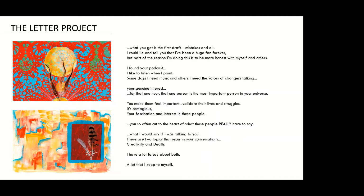I shared the artwork and little snippets of the letters. I kind of turned them into a form of poetry. That's what you see on the right side of the screen. And then I would share them on a blog.